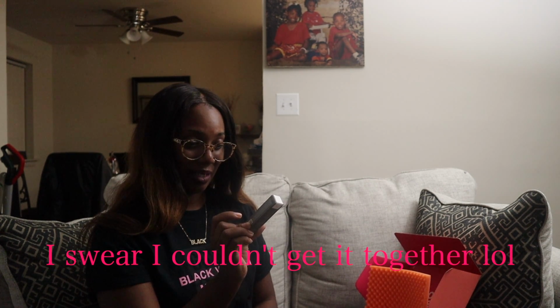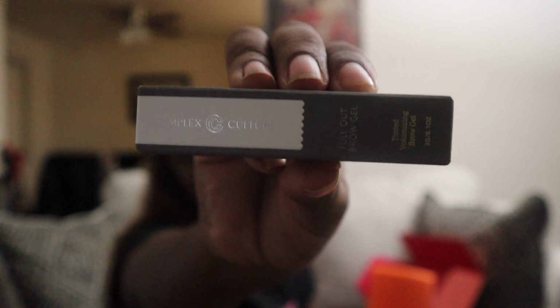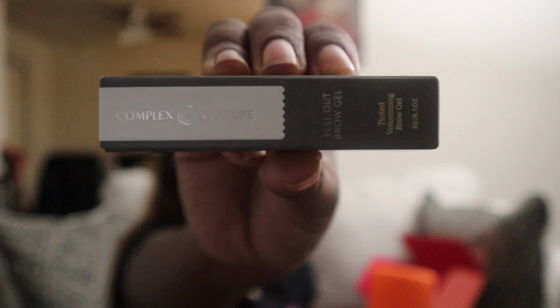And then we have a brow gel that they also chose by Complex Culture. It says tinted volumizing brow gel. Let's show you how that looks. And the color is deep brunette.